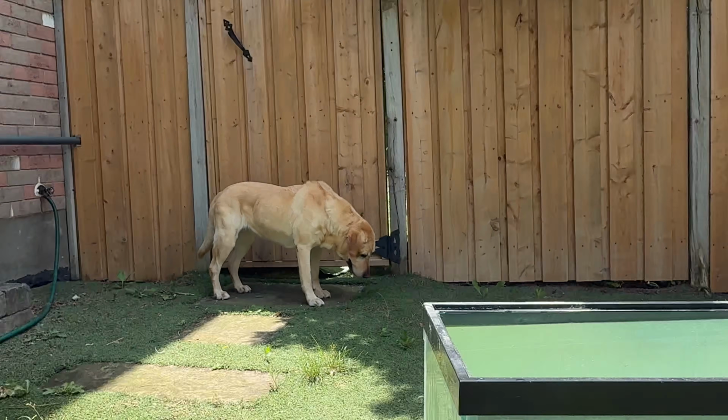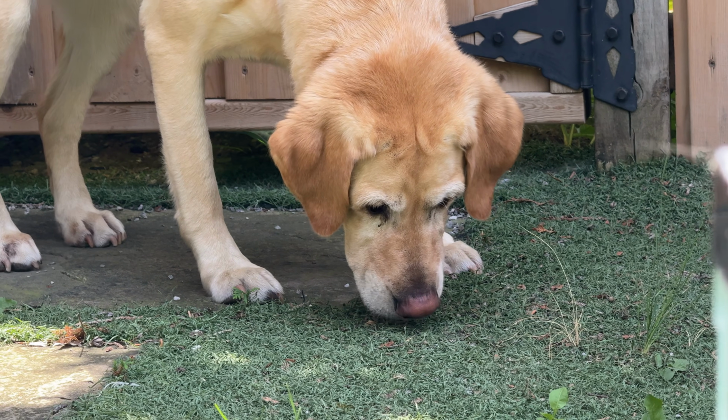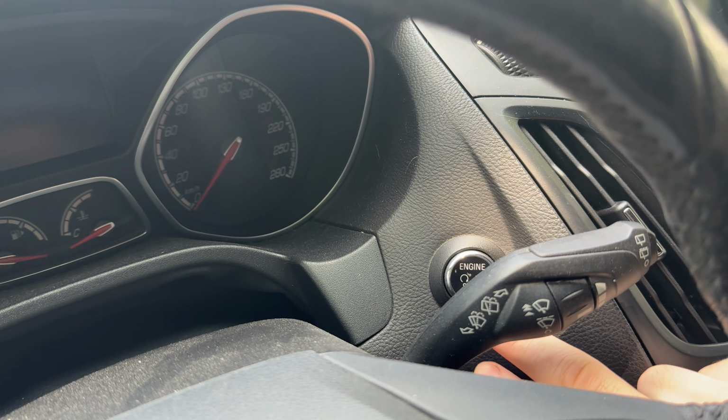Hey, what the dog doing? You guys remember that meme? What the dog doing? And the car won't start.